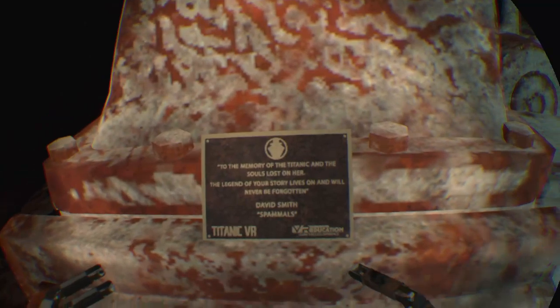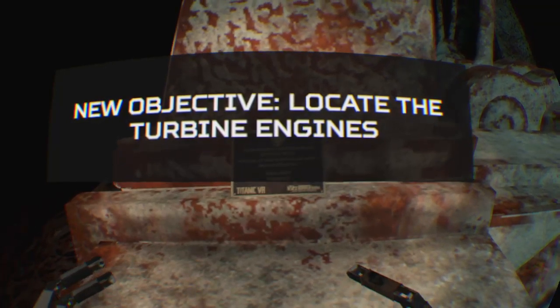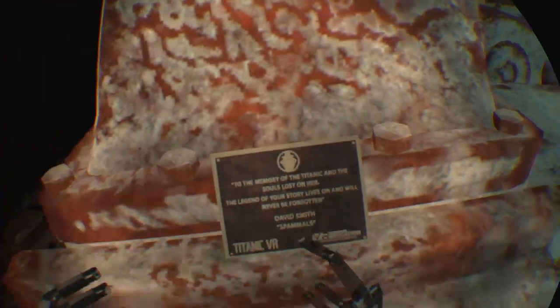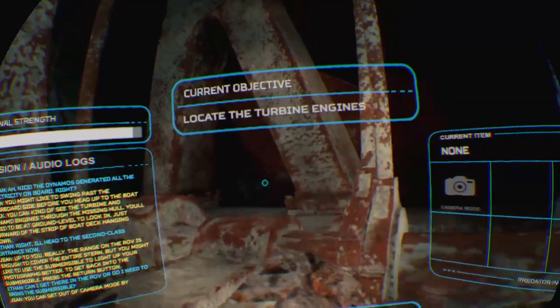You might like to swing past the starboard side before you head up to the boat deck. You can kind of see the turbine and dynamo engines through the missing hull. You'll need to be at ground level to look in, just forward of the strip of boat deck hanging down. Nice. The dynamos generated all the electricity on board, right?